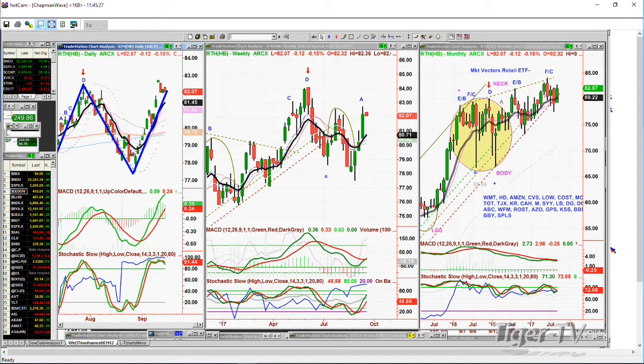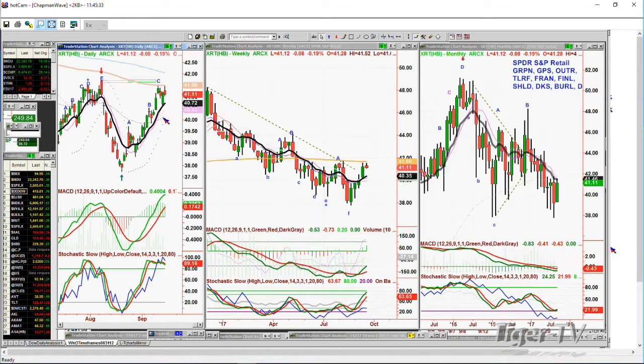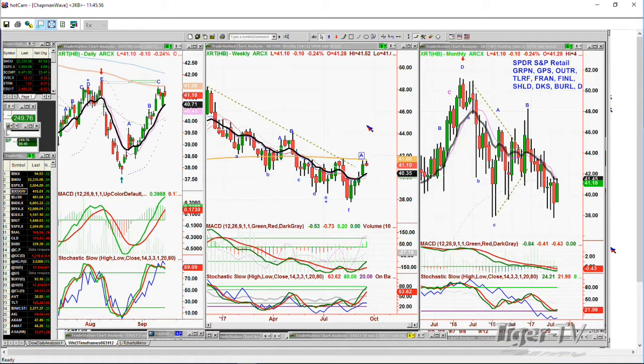So Chapman wave, let's just look at this. I'll do the XRT. XRT right now, this is the S&P retail, has made a peak, C stop dead at the 200 period exponential moving average of 41.50. It made a high on the 13th of September at 41.54. Made a high today of 41.52. Stays young still, but it is pulling back. I wouldn't be surprised if we've seen the high of the day for the market at this particular point, because all the other indexes that I follow are suggesting that it's getting a little bit toppy on the day.